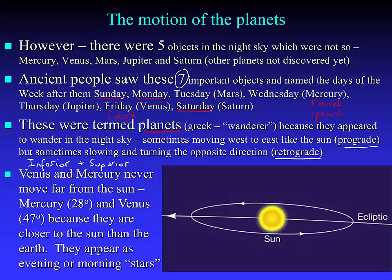You'll only ever see Venus or Mercury in the evening sky or in the morning sky. You'll never be able to see them in the sky at midnight. It's just not possible for that to happen. Whereas the superior planets, like Mars and Saturn, the outer planets, can be completely opposite the Sun in the sky, so you can see them at any time of the day or the night.